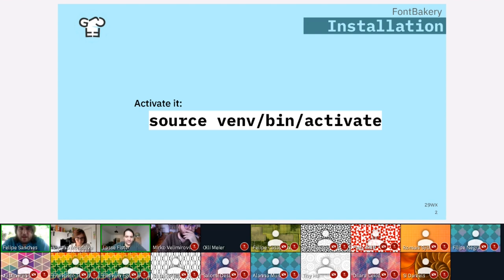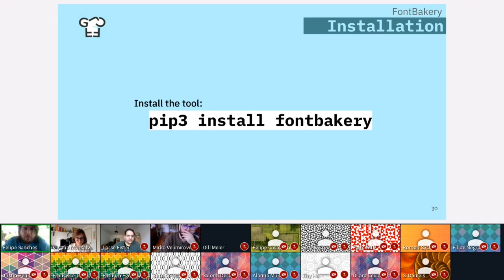And after running that, you can install the tool with this command, pip3 install fontbakery. Basically that command will download fontbakery from a public server where it is available. So you have to have access to the internet, but you clearly have it right now. And then it will download it. It will also download all of the dependencies. So everything that is necessary for FontBakery will also be downloaded and installed automatically.